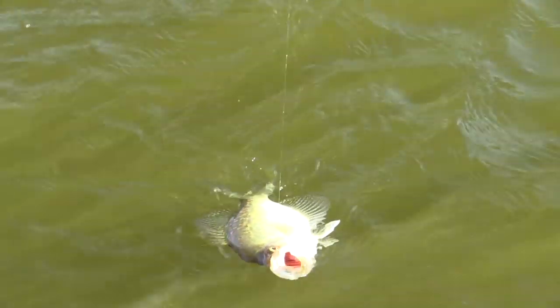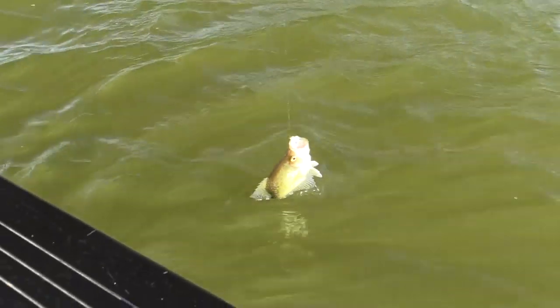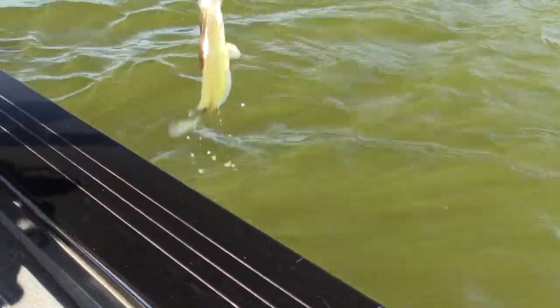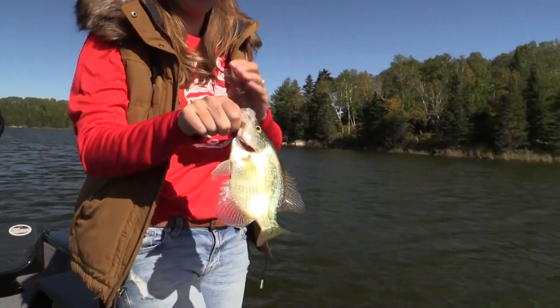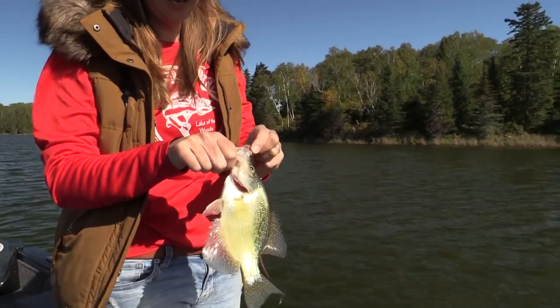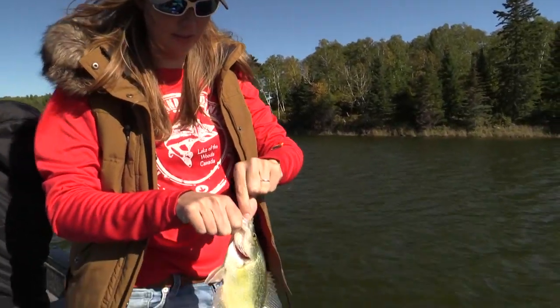Not shabby. Ooh. Got one on my double rig, jig rig. Yeah, you did. Which one, you hit the bottom? Yeah, hit the bottom. So I had to give in and go with Tyler's technique because he was kicking my butt. And look at that. I think we're 1-1 now since I put this on.